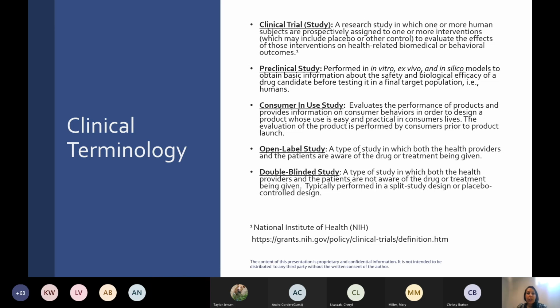Now, in a clinical trial, you can perform different types of trials. One can be an open label study, and this is the type of study in which both the health provider and the patient are aware of the drug treatment being given. And a double-blinded study is a type of study in which both the health provider and the patient are not aware of the drug or treatment being given. And typically you could have this in a split body or split face study in terms of dermatology, or you can have one cell being treated with the active and the other cell being treated with the placebo.